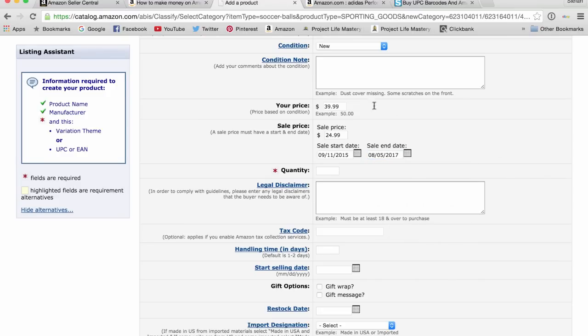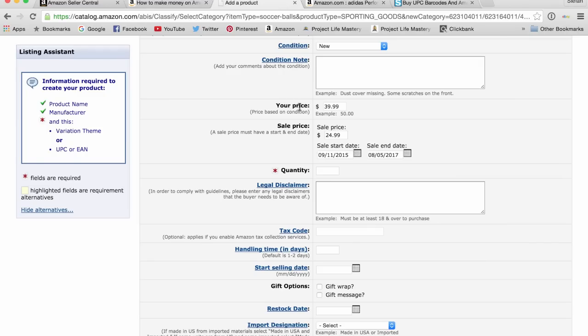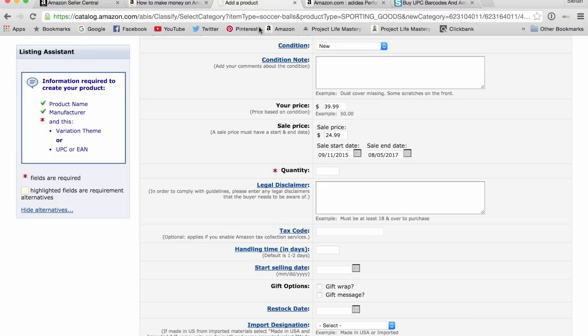Now, on the product listing page, by having it the way that I just showed, the actual price and the sale price, it's going to show $39.99, but it's going to be crossed out, and it's going to show the price $24.99. So it's actually creating the perception that the customer's getting a discount, and they're saving $15, let's say, per order. So anytime that you can use this and jack up this price and have the actual sale price lower, it'll create a perception that your product's on sale, and that will lead to more sales.